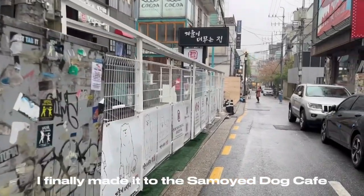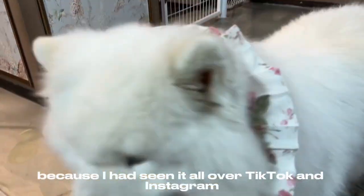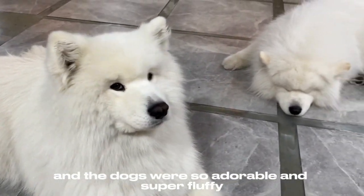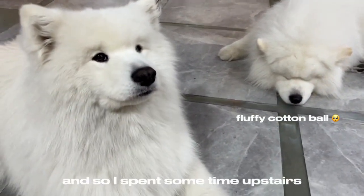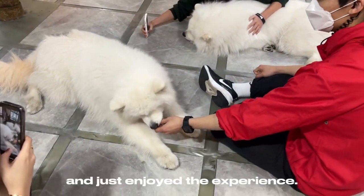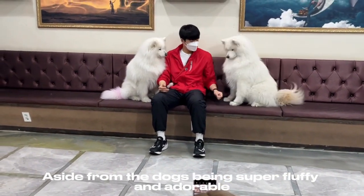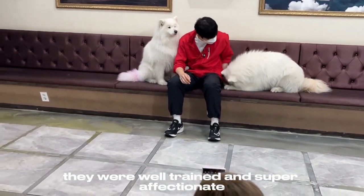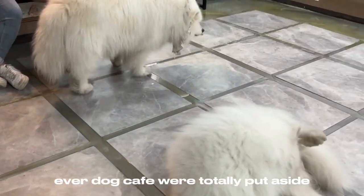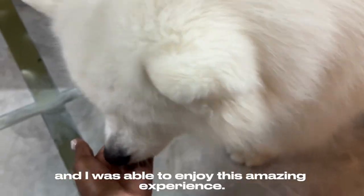I finally made it to the Samoyed Dog Cafe and I was super excited about this experience because I had seen it all over TikTok and Instagram. And the dogs were so adorable and super fluffy, and so I spent some time upstairs, took some photos, and just enjoyed the experience. Aside from the dogs being super fluffy and adorable, they were well trained and super affectionate, so any worries I had about visiting my first ever dog cafe were totally put aside, and I was able to enjoy this amazing experience.